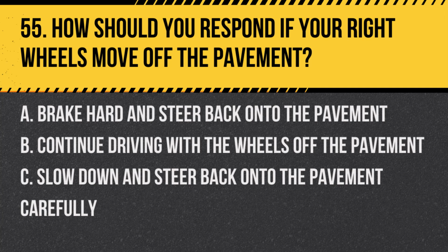Question 55. How should you respond if your right wheels move off the pavement? A. Brake hard and steer back onto the pavement. B. Continue driving with the wheels off the pavement. C. Slow down and steer back onto the pavement carefully. Answer. C. Slow down and steer back onto the pavement carefully. Abrupt maneuvers can lead to loss of control.